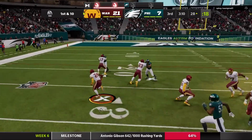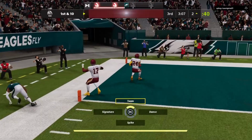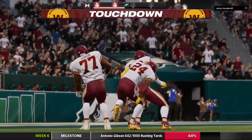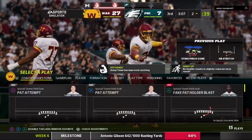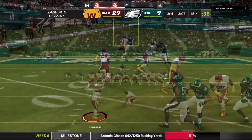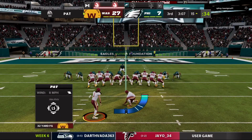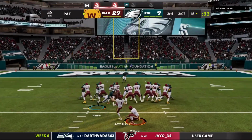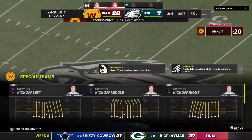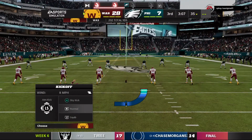They'll run on 1st down. It's Gibson. And he takes it in. Touchdown, Washington. Antonio Gibson, 28 yards. And Washington able to stretch that lead out even further. Extra point attempt to follow here. He knocks it through. It's 28-7. Washington 28, Eagles 7.